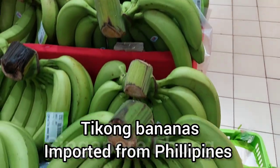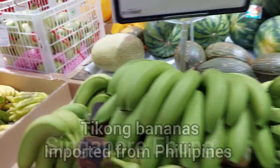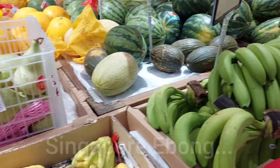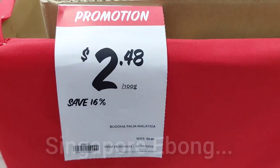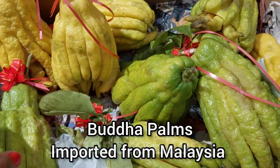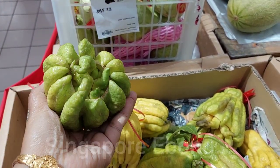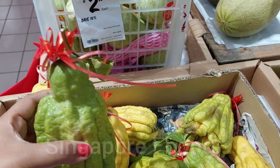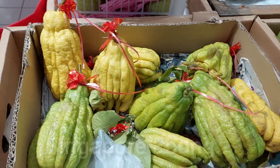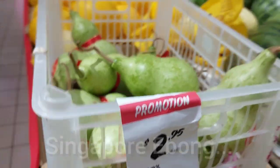Great, right? You can see that these are bananas. But these are not just bananas. They are tikong bananas from Philippines. You might be thinking what these peculiar looking fruits are. These are Buddha palms. Wow, the shape is so peculiar. I have never seen or heard about this type of fruit. These Buddha palms have been imported from Malaysia. They even have a ribbon attached to them as a decoration.